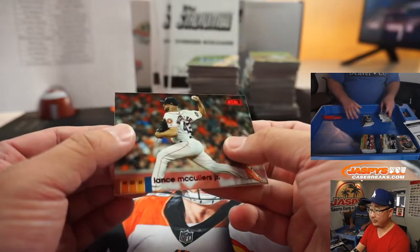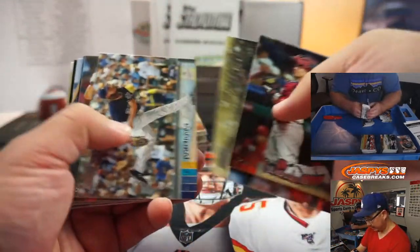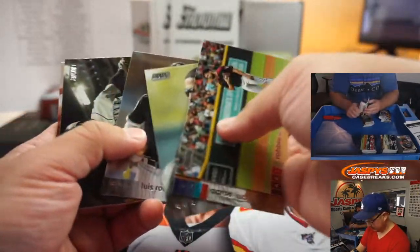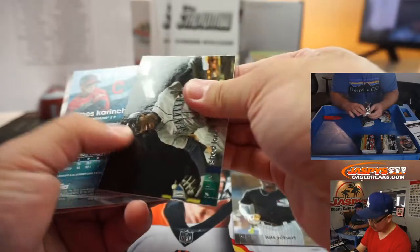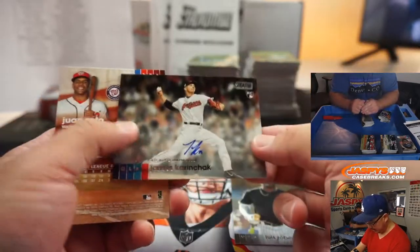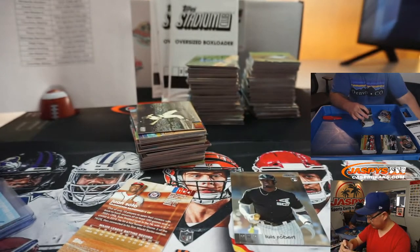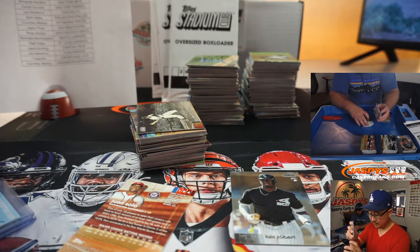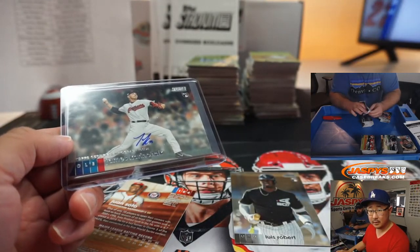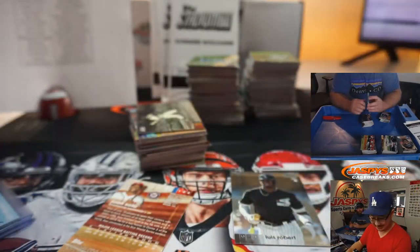Lance McCullers Jr. Yes, Mike, as indicated clearly in the item description if you read it, all cards ship in Stadium Club. And there's James Karinchak. Old Jared Karinchak. It's the first line, Mike, of the item description. It says all cards ship.